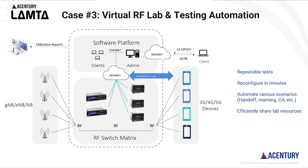LAMTA ensures that the tests are perfectly repeatable. All the tests are precisely controlled by software, not by hand. Also, the cable configuration and interference environment does not change from test to test, and RF jumpers are not subject to wear and tear of many disconnection and reconnection cycles. LAMTA can be used to validate both RAN configuration and software releases, as well as mobile device performance and functionality.